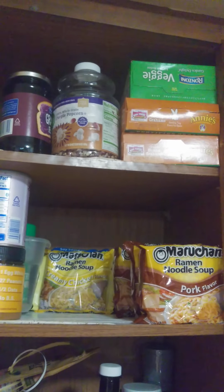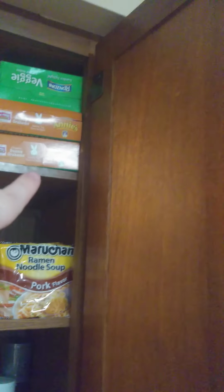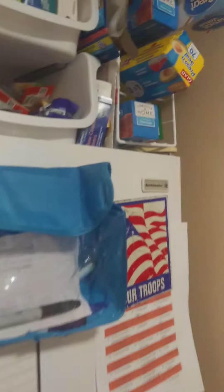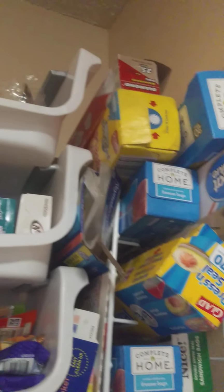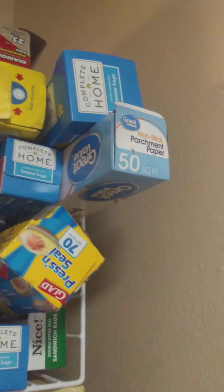So I gave him this little spot to put his ramen, and we have a whole row of jelly because we found it for like 90 cents. And then I've got some pasta and some little graham crackers there. Then we've got our oatmeal and some pasta, and then we've got cereal bars and drink mixes, and then up there I believe that is popcorn, and then all of our, not paper goods, but plastic bags, aluminum foil, that sort of thing. So that's our kitchen.